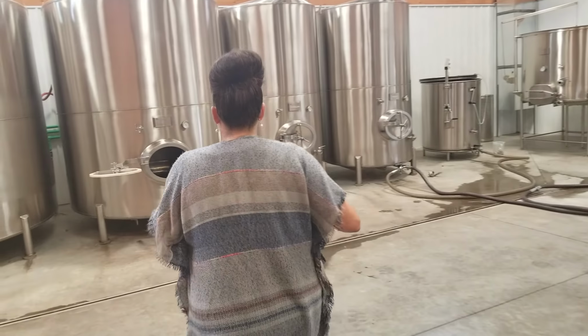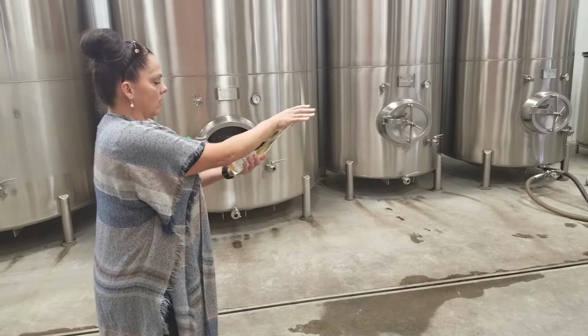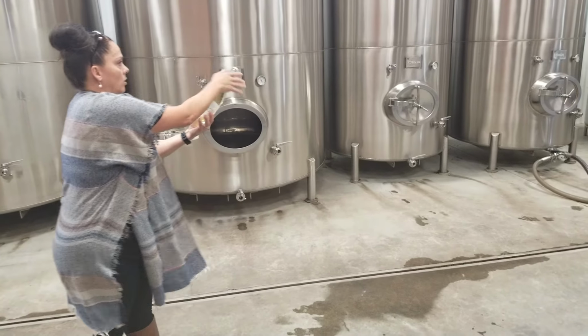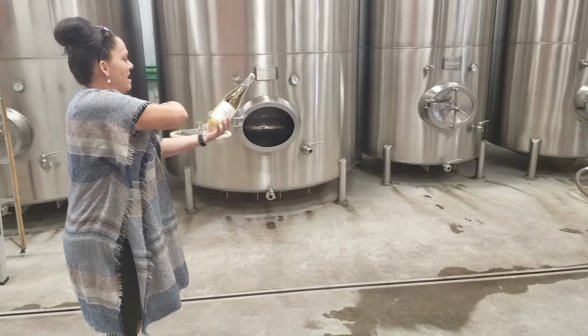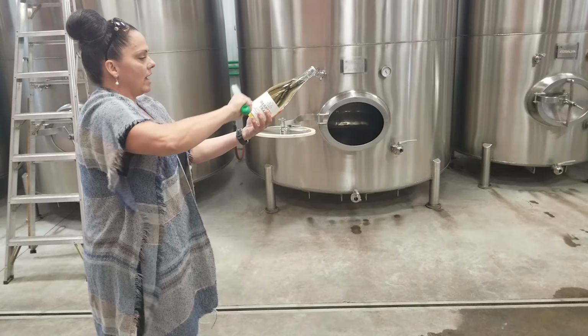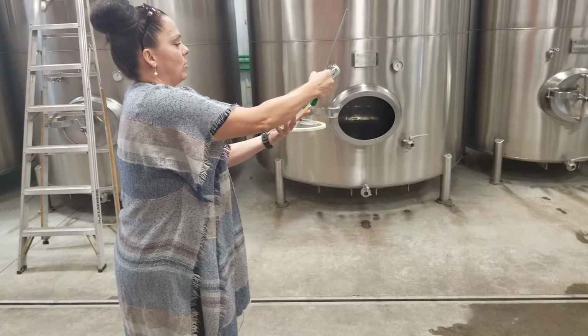But the key to sabering is to have a nice blunt edge, a really cold bottle, and then you want to find the seam on the bottle. And then you're going to hold it out behind that line. You're going to hold the bottle at a 45 degree angle, and you're going to run the blade up, and you're going to bang the neck. So let's just hope this goes first try.